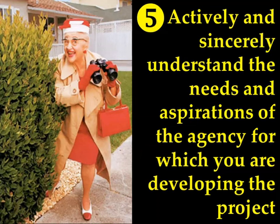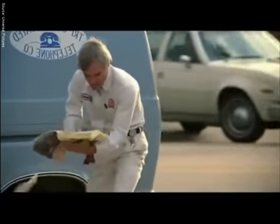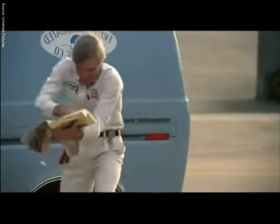You need to actively and sincerely understand the needs of the agency, better yet, the community in which you're developing and completing that project. Otherwise, you really don't have an appreciation for what that community's goals are. You're just doing a project as a professional engagement, and it really doesn't help the community that far. And basically, as planners, isn't our goal to really help the community? Again, Nathan Johnson, back to you.